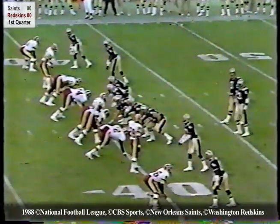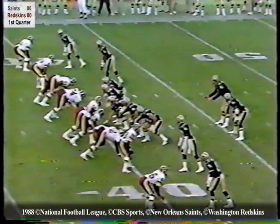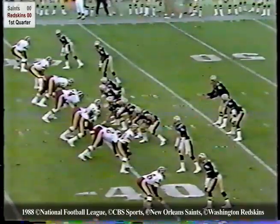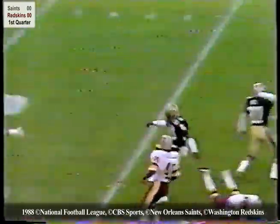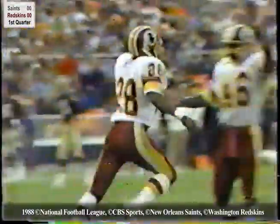3rd and 5, and Hebert goes back with Jordan. This time in the spread formation, the shotgun. Redskins have a lot of folks ready to rush. Incomplete, intended for Lonzell Hill. One thing about Hebert, he will get rid of the ball in a hurry, not be sacked very many times.